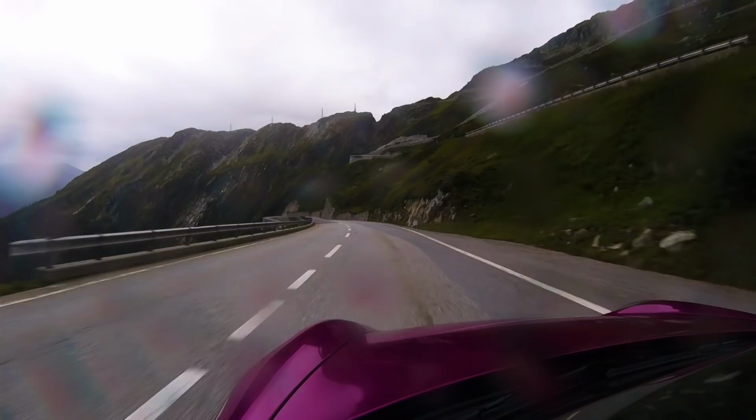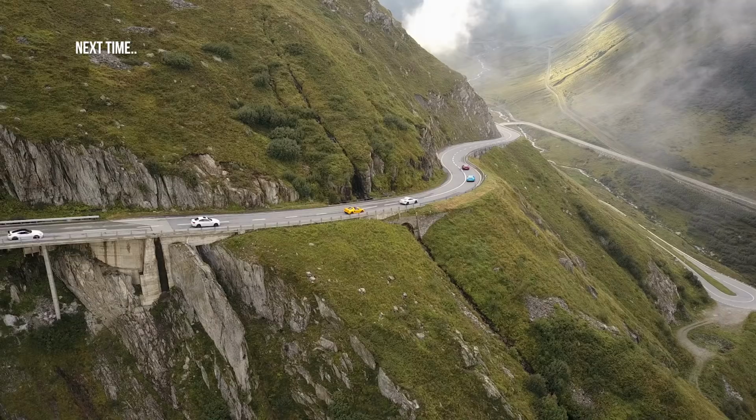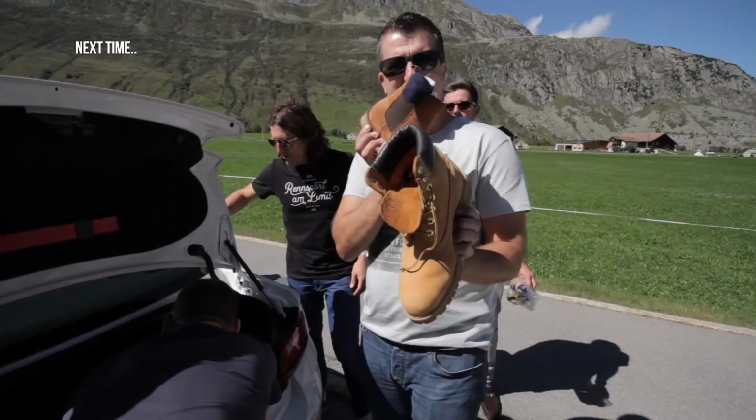So this morning we're going to head up the Furka Pass, which is the one that was made famous in James Bond Goldfinger. The road itself is epic. Some odd shoes. Nice.